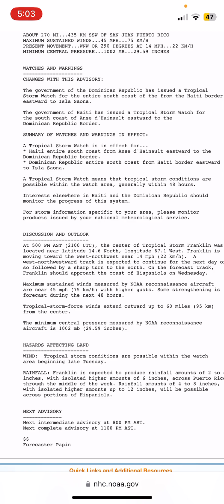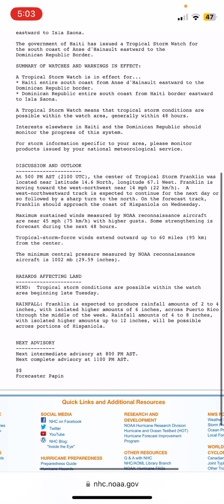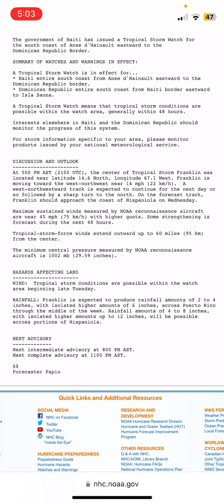So, hazards affecting land here. Wind. Tropical storm conditions are possible within the watch area beginning late Tuesday. And then the rainfall. Franklin is expected to produce rainfall amounts of 2 to 4 inches with isolated higher amounts of 6 inches across Puerto Rico through the middle of the week. Rainfall amounts of 4 to 8 inches with isolated higher amounts up to 12 inches will be possible across portions of Hispaniola.